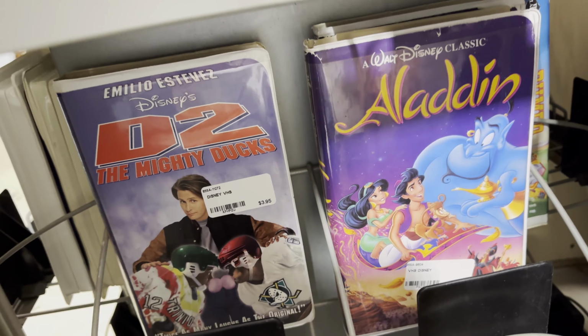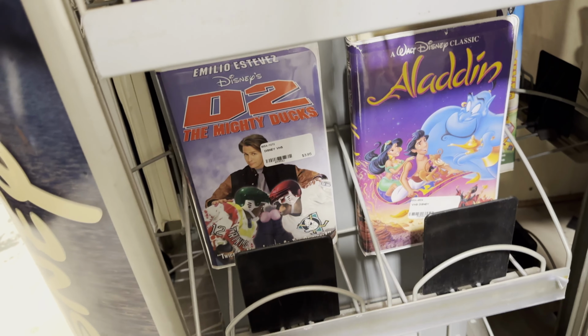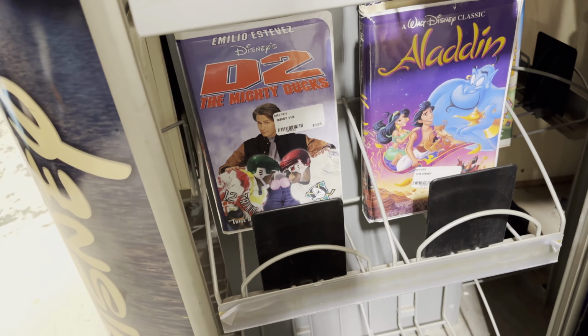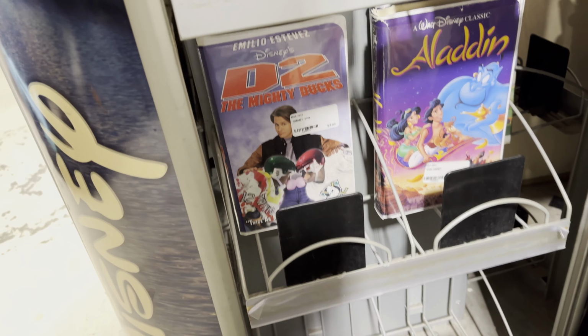Look at that. Disney Aladdin. Ooh, D2 Mighty Ducks. I actually have that one, I think, on Voodoo. But that's pretty cool box art. If I buy a Celebration home, I want that on my front lawn. It's a garden statue with solar light. That's pretty cool. See, this one's right here. $195. Not bad for an awesome piece of work.